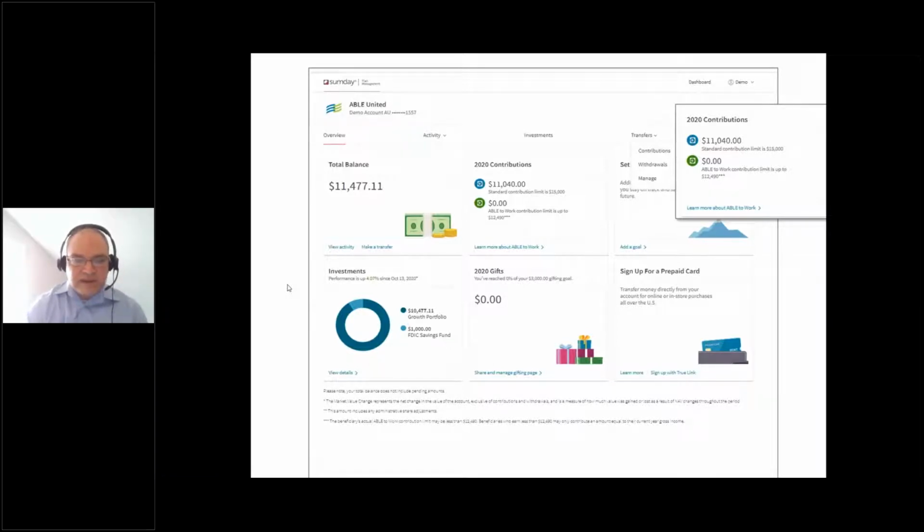And then also in this example, from an ABLE to Work perspective, John described earlier that if the beneficiary works and their employer is not contributing to some sort of retirement plan, a 401k plan, a 403b plan, etc., and that person earns income, then they can also contribute up to $12,490 per year, or the amount they actually earn. So if a person only earned $6,000 a year, then they could only contribute $6,000 from an ABLE to Work perspective. All accounts, though, are eligible for the full $15,000 from a standard contribution perspective.